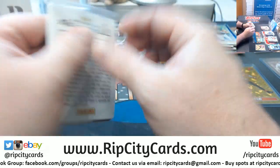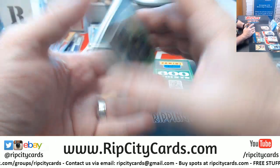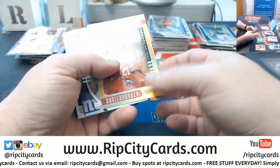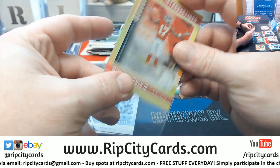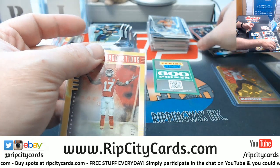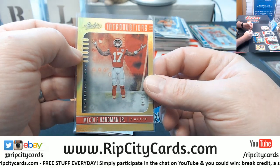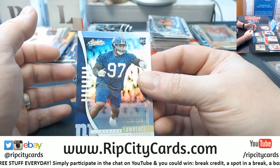All right, last shot for the Lions and a couple of other teams. Got a Russell Wilson. Got another Mecole Hardman to 10. The other one was Mecole, wasn't it? Yeah, different. This one, an introductions variation. The other one, straight. So nice one there.